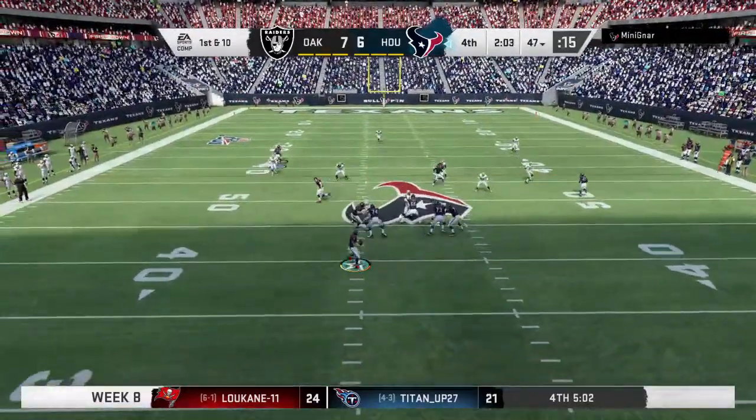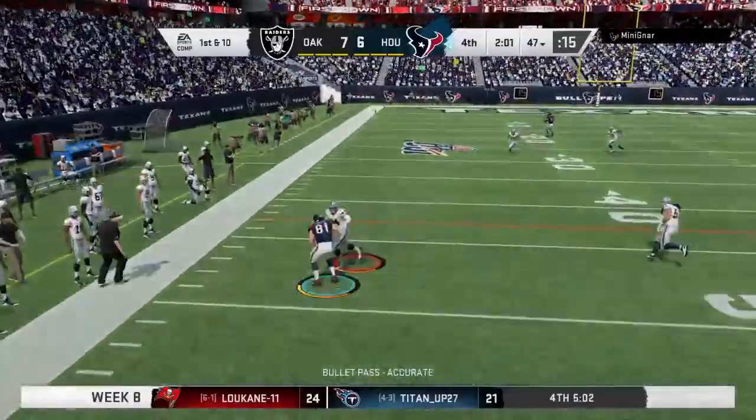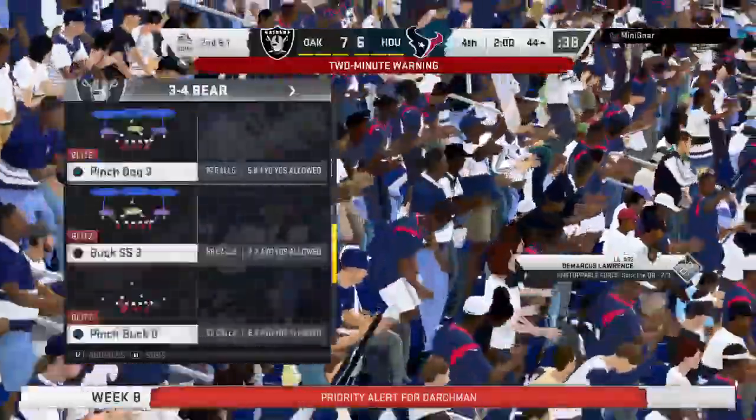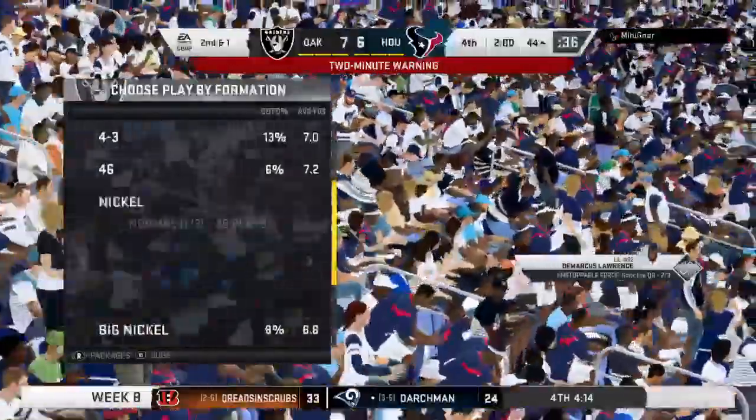On 1st down, Watson. It's wearing the tight end with it. And he's going to get a solid gain of 9 before being brought down. 2nd and right at a yard.